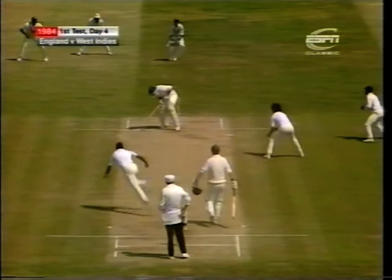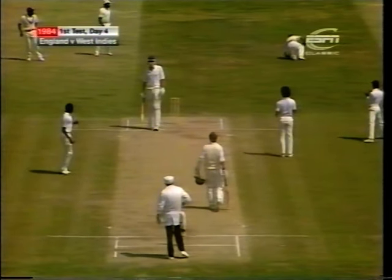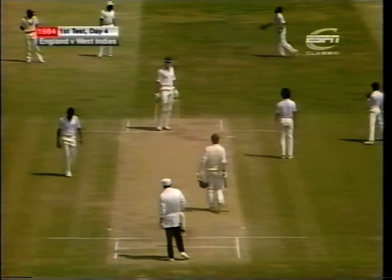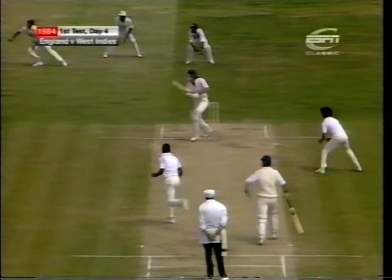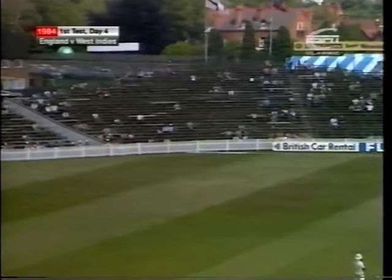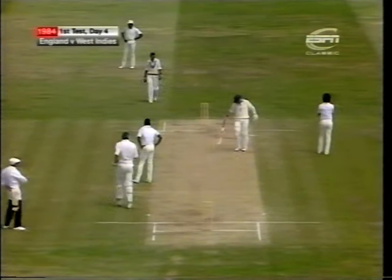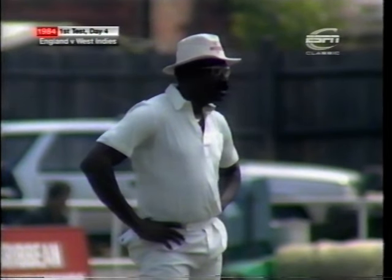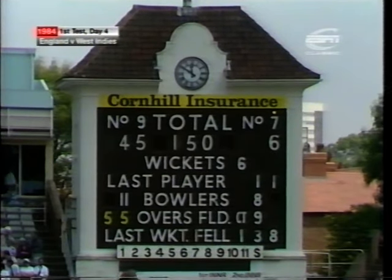He's been very, very impressive in this match, the West Indian keeper. Look at the way he moves there. Beautifully taken. And 4 runs for Pringle. Applause for the 150. Pringle goes on to 6, Downton 45, 150 for 6.